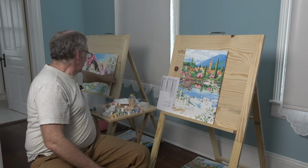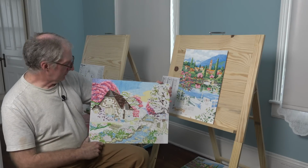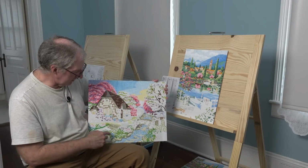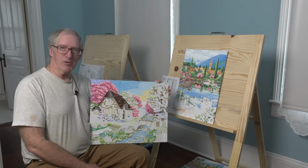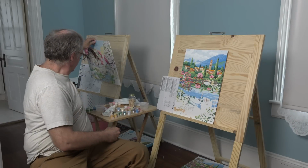And Jeannie is working on this one here. This looks like an English cottage scene of some sort. And she's doing a great job getting the water done, and the rock work here is really coming to life. So that's our creative outlet. When we can't do anything else, we'll come in here and paint.